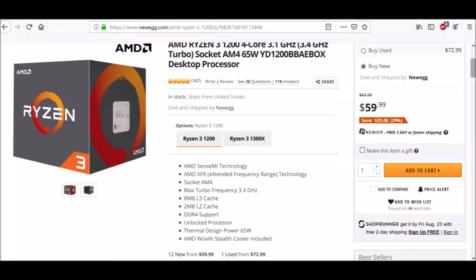Well, the 1700 is an 8-core processor. But odds are you're going to use this. It's very cheap. You can buy it brand new with the cooler from Newegg still. Uses virtually no power, 65 watts. You can overclock the crap out of it, which will use more power, but it's besides the point.